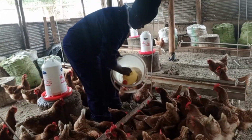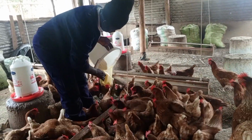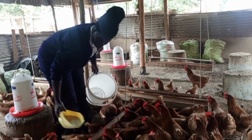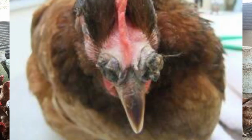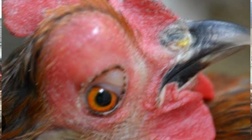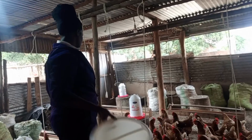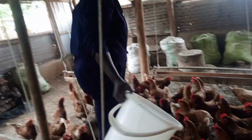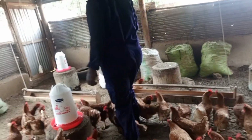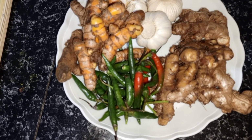And poultry diseases are really so bad for this project, and you can end up failing this project because of these diseases. So today we are going to look at the chronic respiratory diseases, that is the CRD, and how they can spread in our poultry farms, signs and symptoms of these diseases, how you can prevent and protect your birds from getting these chronic respiratory diseases, and then the organic treatment for these chronic respiratory diseases. So for today, stay tuned till the end.